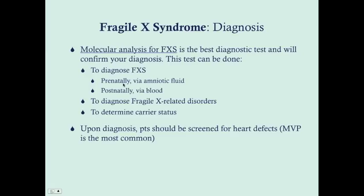Then in that case, she may want to have her child, especially if we already know it's going to be a boy, to have that diagnosed prenatally. And that can be done via the amniotic fluid. Postnatally, you're just going to get a blood test.